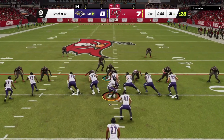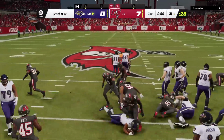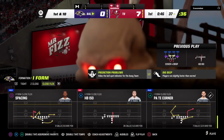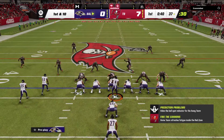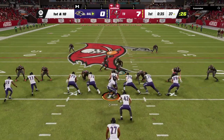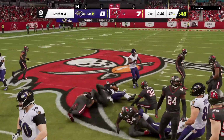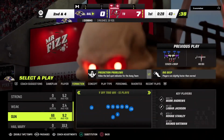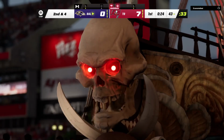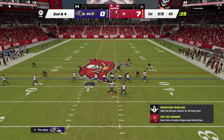Here's 2nd and 3. A give up the middle to Dobbins. And he'll be brought down right around the 37. 6 yards to pick up, and that's a 1st down. They'll go again with Dobbins. And a 6-yard gain gets him right around the 43. A quick burst there, and he nicely bit off a pretty decent gain. Line of scrimmage, the 43 on 2nd and 4.